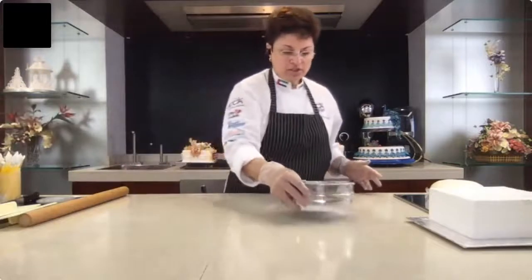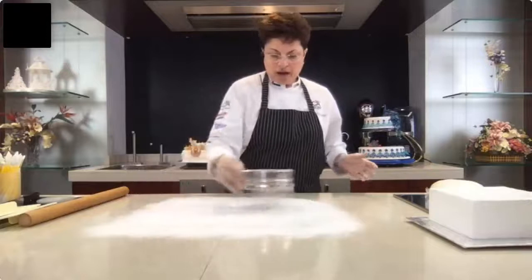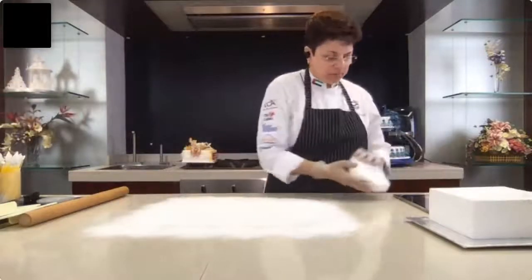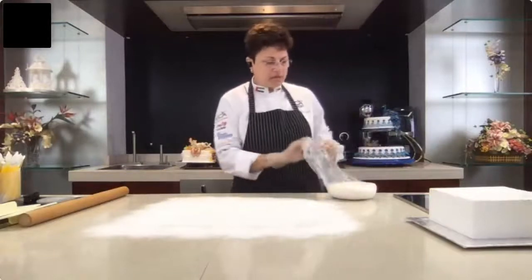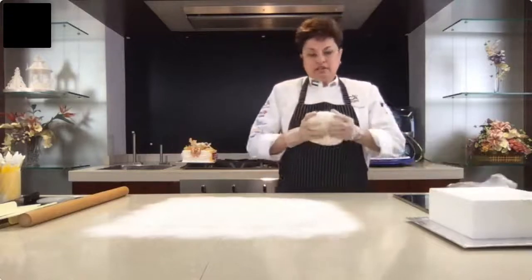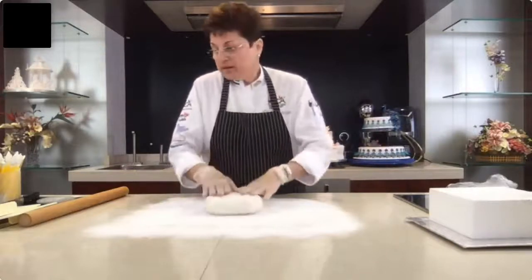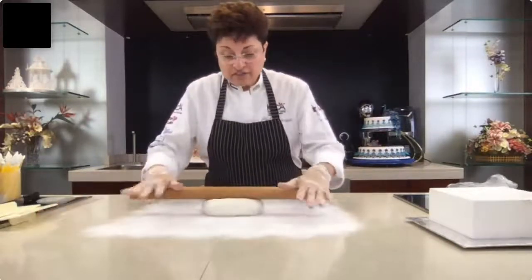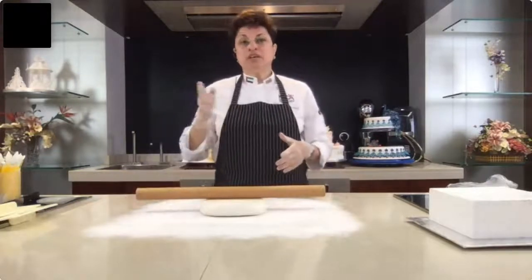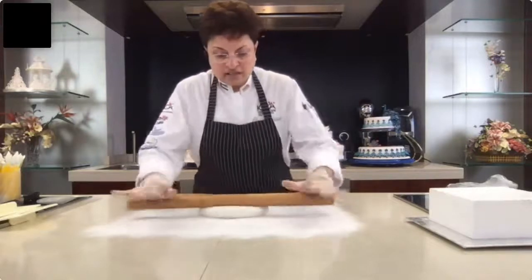So to prevent my sugar from sticking to my rolling surface, I will dust it with sugar. And into this, I will place my fondant, because this is a rolled sugar skill. Fondant is a sugar that doesn't dry. So if I covered my cake today, it would still remain soft enough to eat, or put a knife into it tomorrow to be able to cut it and serve it.